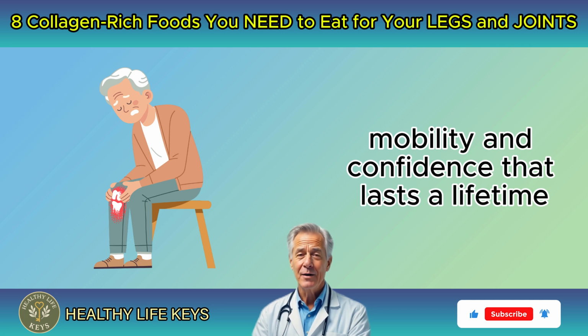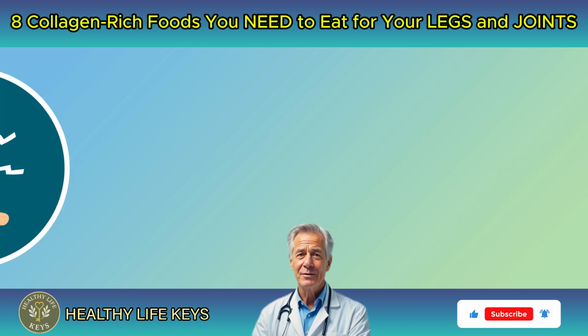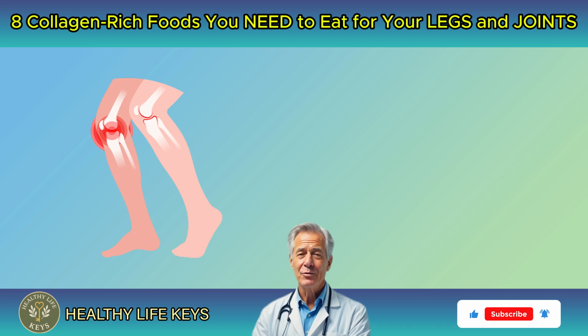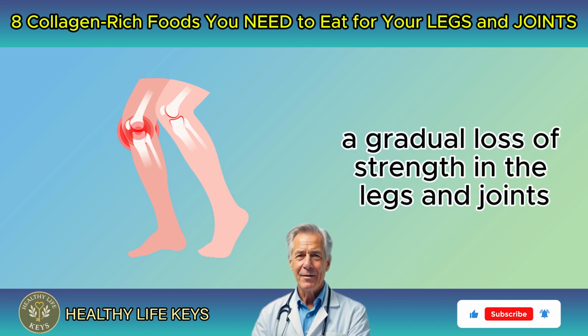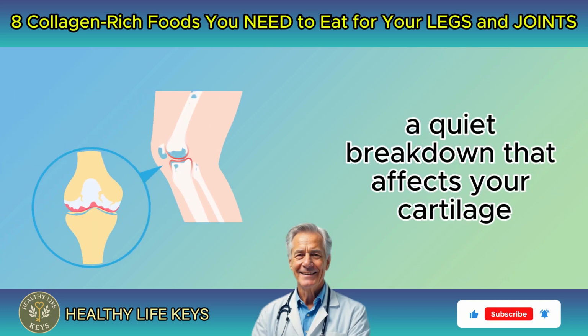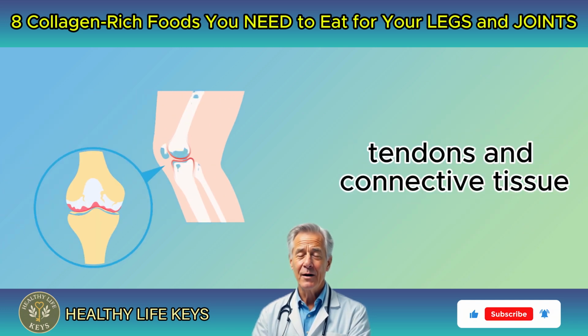As a doctor with over 30 years of experience working with older adults, I have seen this pattern repeat again and again. Swelling, stiffness, a gradual loss of strength in the legs and joints. But behind it all lies one hidden issue: collagen loss. A quiet breakdown that affects your cartilage, tendons, and connective tissue.